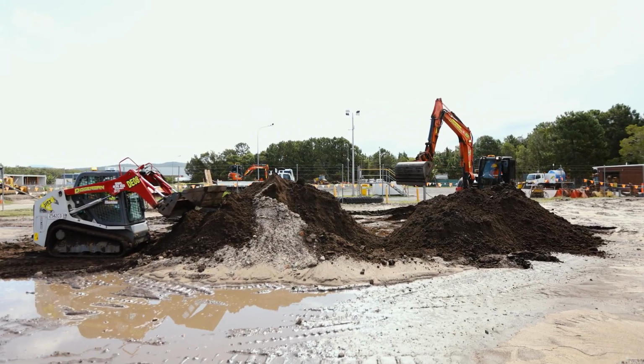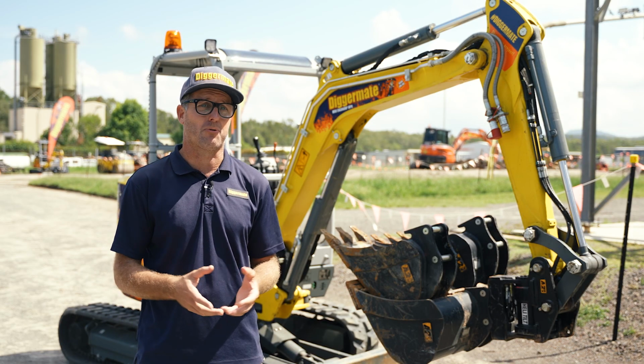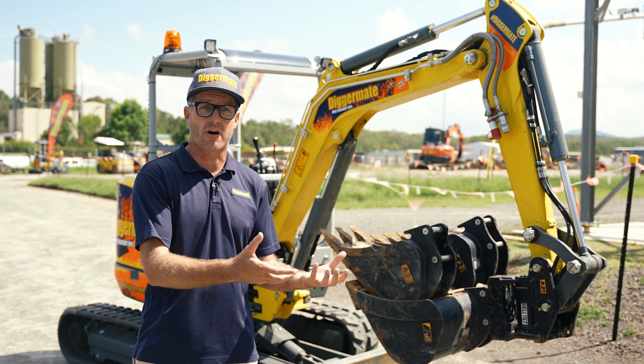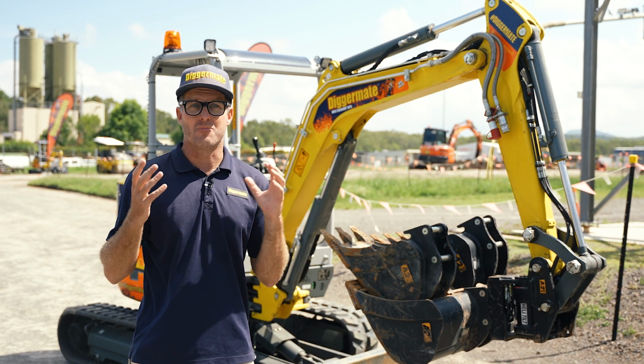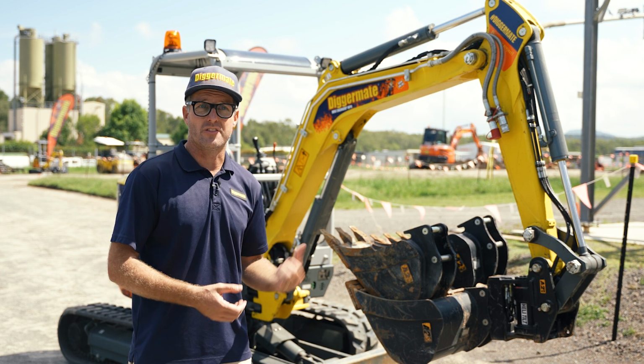Diggermate is a rapidly expanding franchise group all around Australia and New Zealand, and it's really important for us to partner with the right suppliers who can deliver us the right products on time, and I'm really excited about the relationship we've started and established with A2 and Heli-Tilt.